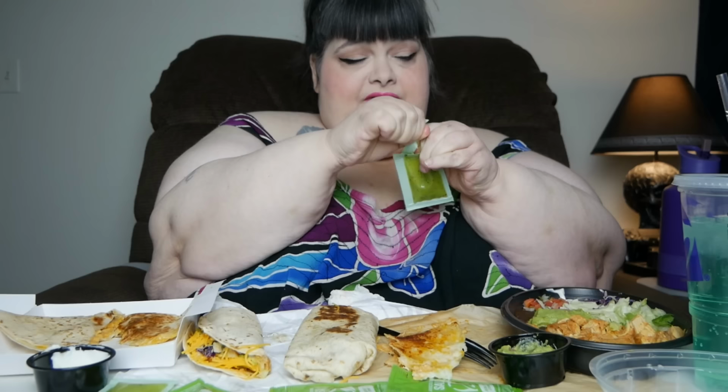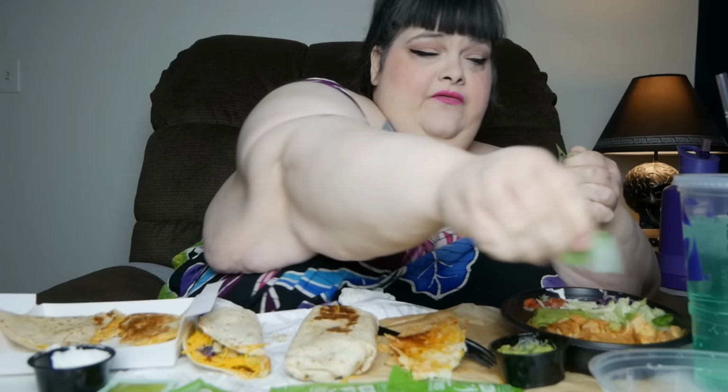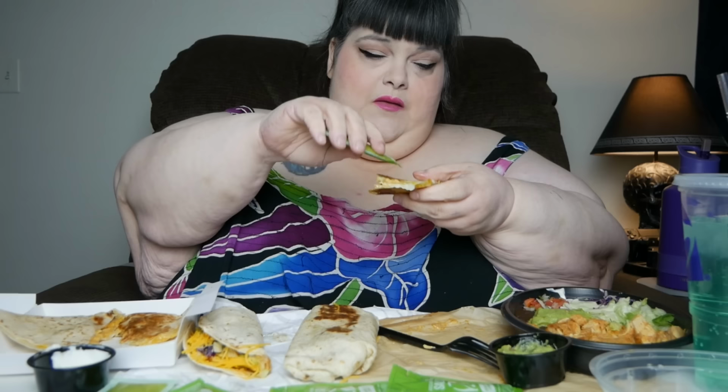Dang, this is really annoying. Why do they make that so hard? Why does that not want to come off? Okay, that's a big complaint. They give you a way to peel the top off, and if it doesn't want to come off, what's the freaking point? I mean, really?